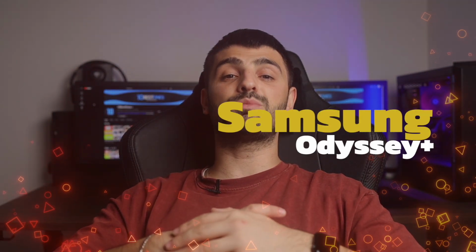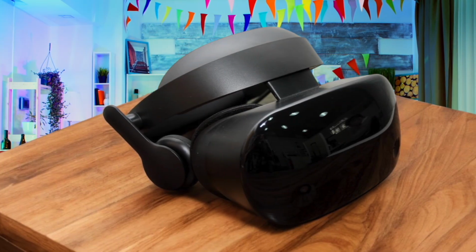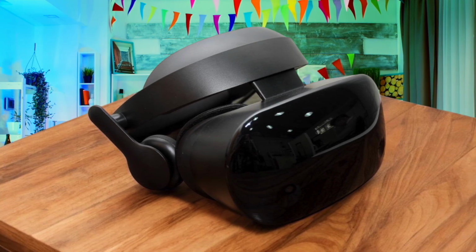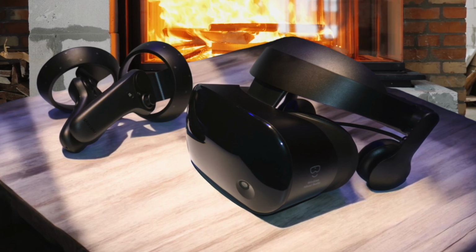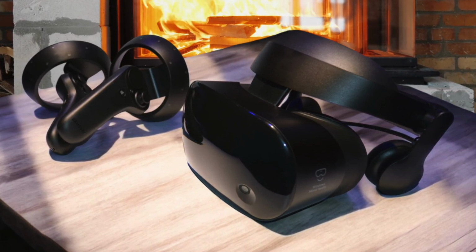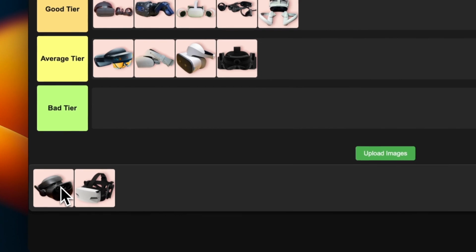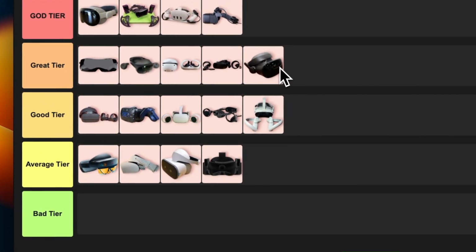Number 18. Samsung Odyssey Plus. This headset is like the cool kid on the block that everyone wants to hang out with. The anti-SDE screen is a game changer, folks. Say goodbye to that pesky screen door effect. The wider eye box and built-in Bluetooth. Sure, the comfort might take some fiddling, but once you get it right, you're in for a treat. SteamVR support means you've got a buffet of games at your fingertips. For the visuals alone, I'm slapping this bad boy in the gray tier. It's not perfect, but hot damn, it's close.